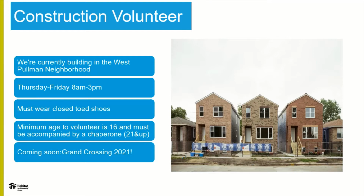The minimum age to volunteer at our construction site is 16, and you must be accompanied by a chaperone, which is someone that is 21 and up. And soon we will start building in Grand Crossing, coming in 2021.